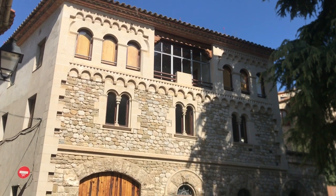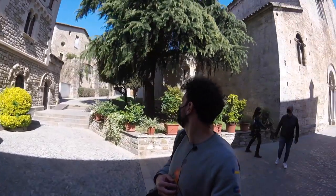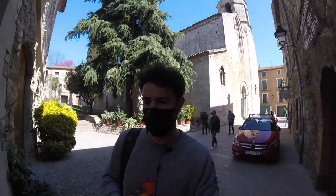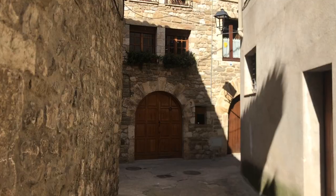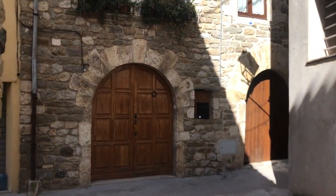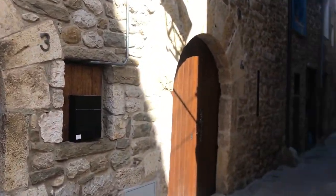See buildings like this. And then we have nice little streets to walk down with the houses made of stone.